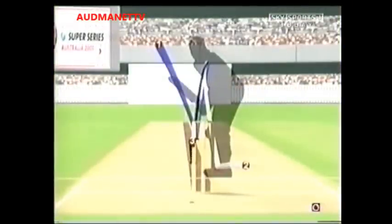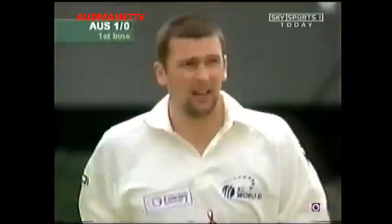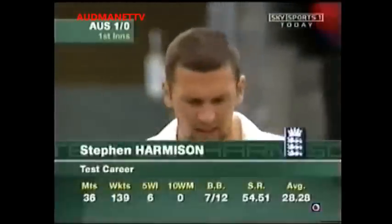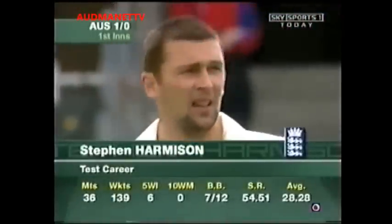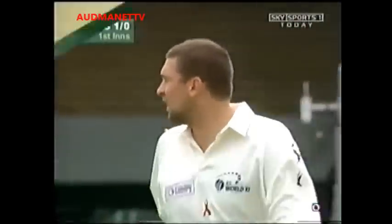We'll see a lot of batsmen get into trouble. Just one ball offline. Batsman yet to put bat to ball. It's been five balls, and the batsmen have yet to touch the ball. Good pace, 142 Ks. Only 36 test matches for Harmison, a reasonable average of 28.